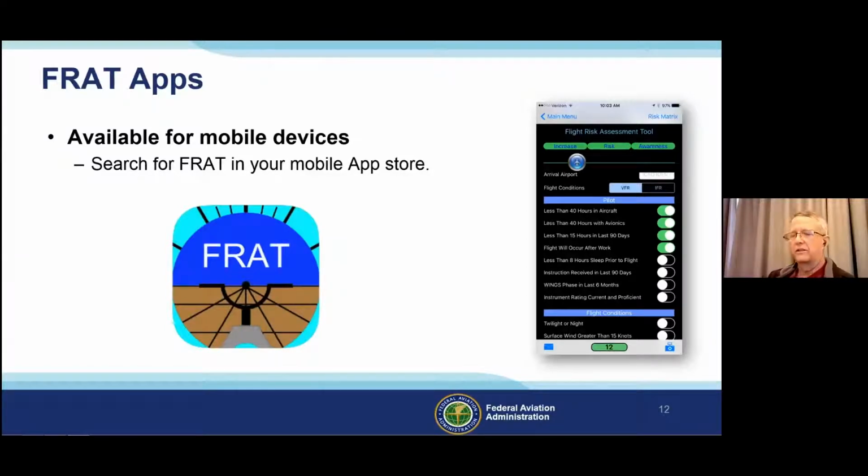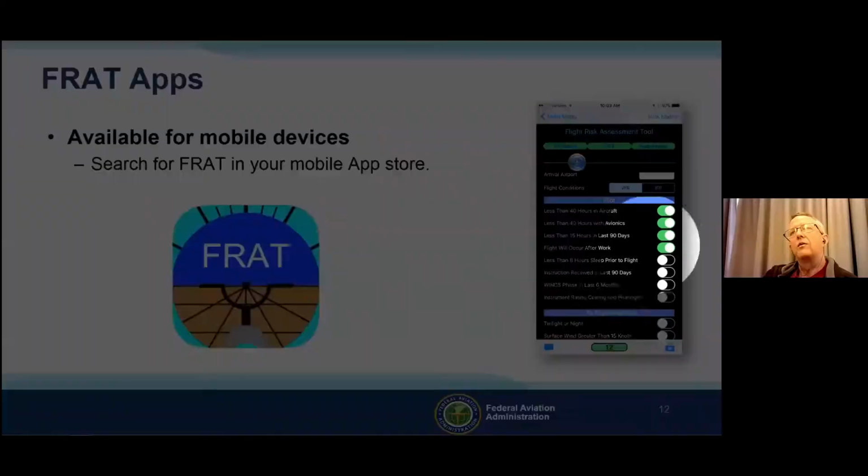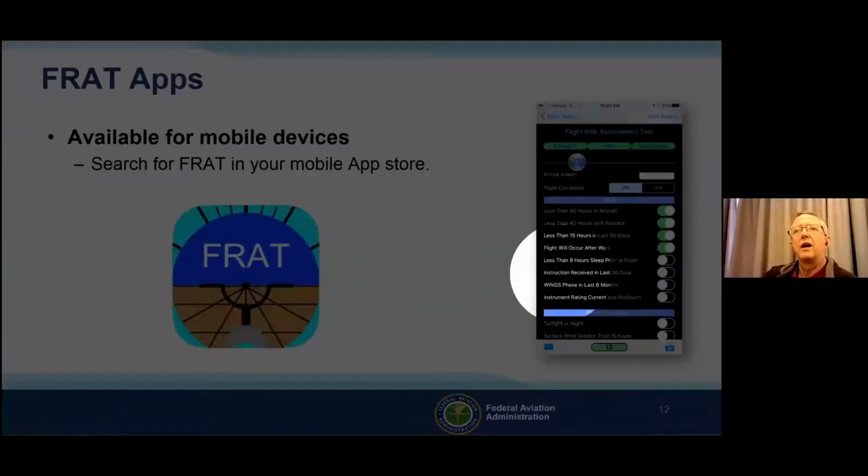So you go on down this list and you highlight, select these items here. You completed a Wings phase. And if it's an instrument flight, if you indicate up here that it's an IFR flight and you come down here, this last switch is going to already be on.